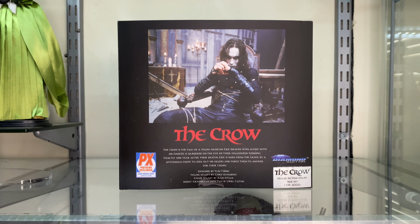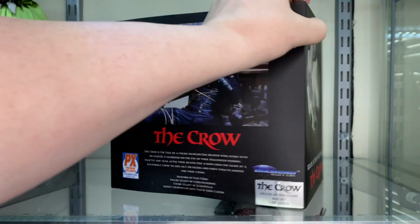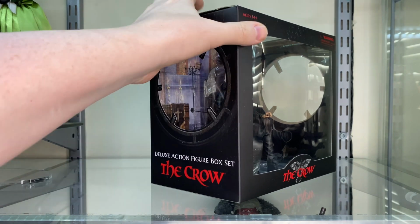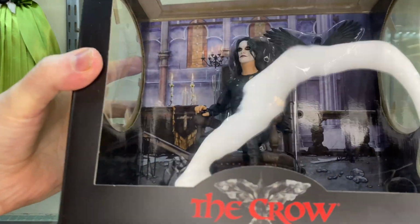A special mention has to go out to this guy, first of all, the PX exclusive Diamond Select Crow figure. I didn't expect this. I don't know how this turned up anywhere. I didn't see it anywhere, I didn't know about it. I saw it on Comics and Cocktails, and I bought it thinking, what the hell is this? And it is just Eric Draven sitting in a chair with a nice diorama display around him. You can see he's really cool looking.